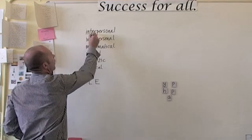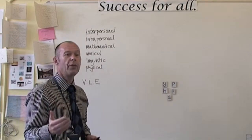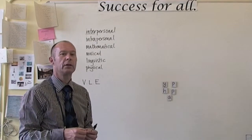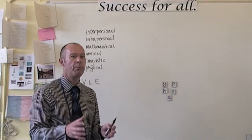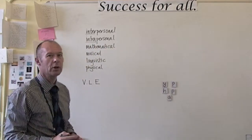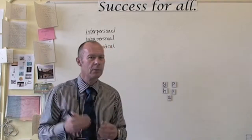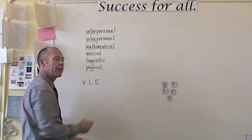Interpersonal is where your son or your daughter, and you know them very well, work well with other people. Some kids learn better by actually talking to other kids, and they can learn well together. For some, it doesn't work like that. They need to work alone. They learn better working alone. That will make them an intrapersonal learner, where they're learning inside themselves. Some have a very, very mathematical brain. They think in numbers, and they become mathematical learners.